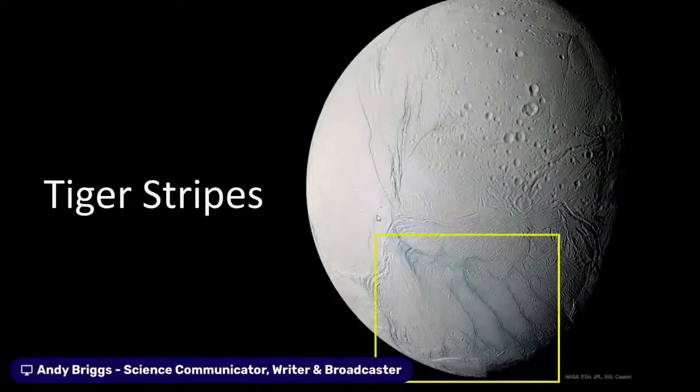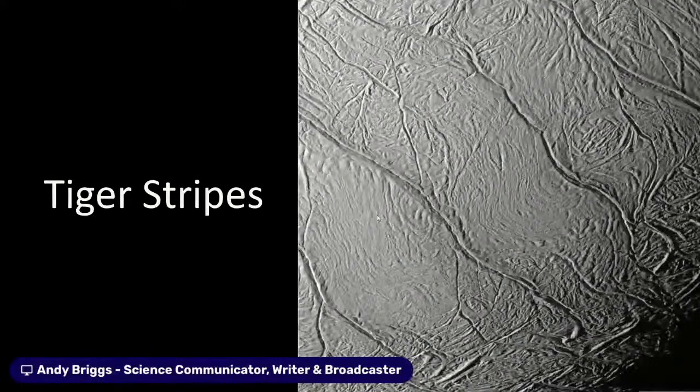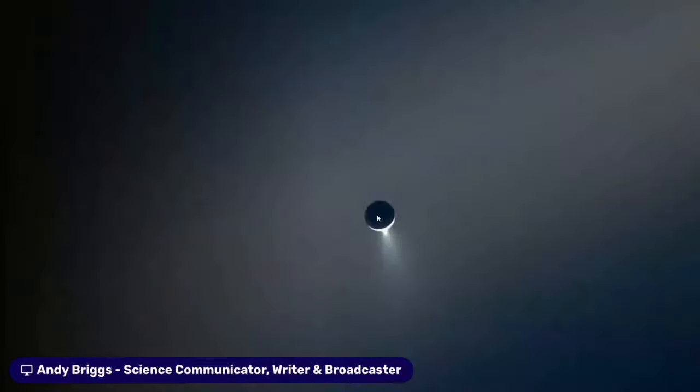And that's where they are in the yellow box. Those are the tiger stripes, sort of parallel fissures towards the South Pole. And this was a complete revelation that nobody really expected to see this activity on this moon. Here's a close-up of those tiger stripes. And there's actually one closer. And this is a Cassini image. And this is, I think, a really dramatic image of one of those tiger stripes. And obviously, this is something that was not well understood.